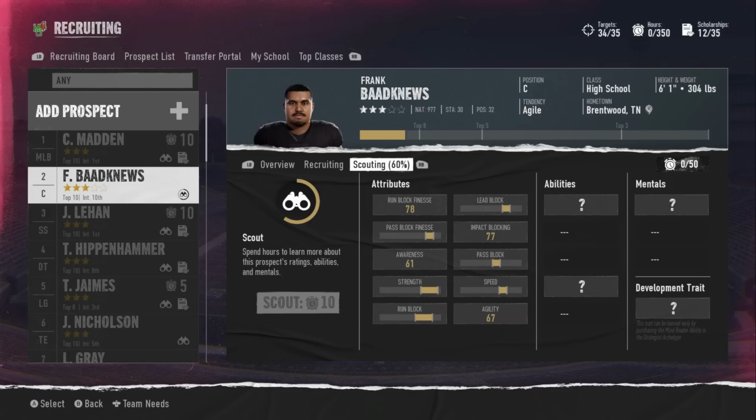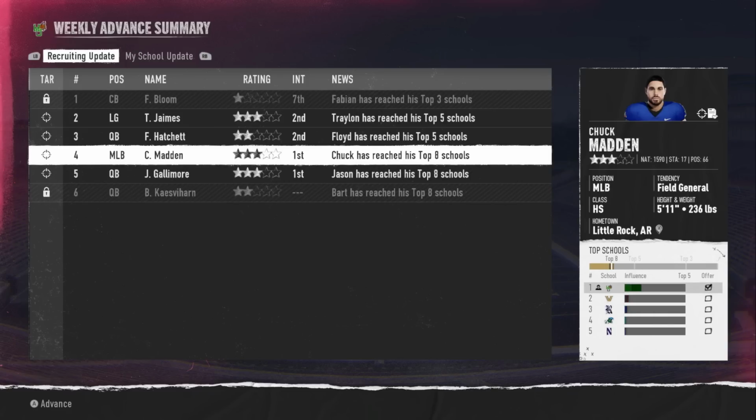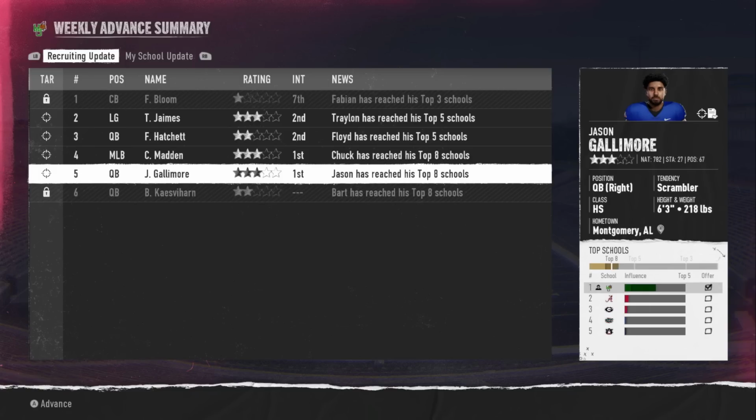We're out of hours here in week 0, but he's got 78 run block finesse. I'll definitely keep focusing on him for sure. We've been locked out of the top 8 for quarterback Bart Kesfaharn, but we are in first place for both Chuck Madden and quarterback Jason Gallimore by a pretty big long shot right now because no other scholarships have come in for either player.